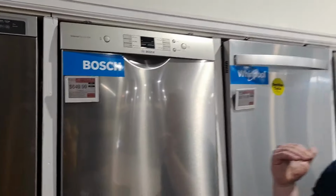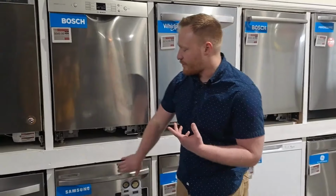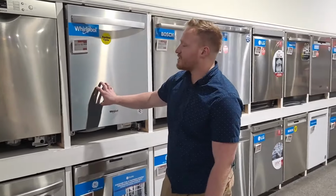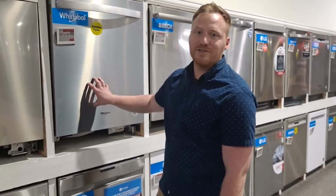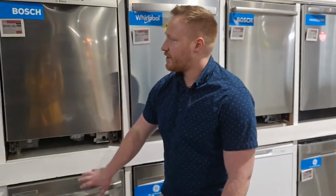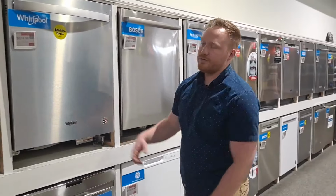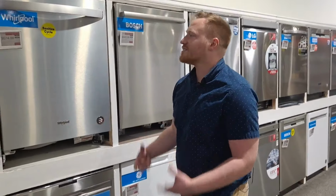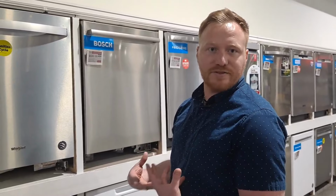60 is about the loudest, and then as you move up through the different styles, your hybrid tubs and your full stainless interiors, these are actually going to do a better job of dampening the noise levels. So hybrid is going to be quieter typically than a full plastic interior, and then full stainless interior is going to be the quietest.